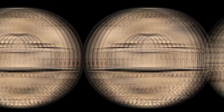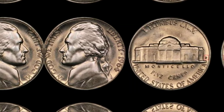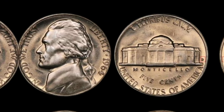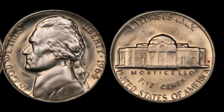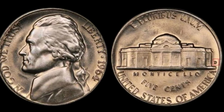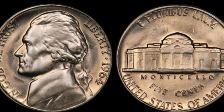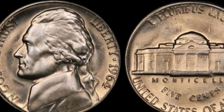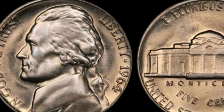Coin shortages were affecting the economy, and the U.S. Mint was producing billions of coins. This mass production made it difficult to control mint errors, and as a result, certain rare variations of the 1964 Jefferson nickel emerged. One of the most famous of these variations is the no-mint mark Jefferson nickel. What's even more intriguing is that the 1964 Jefferson nickels were produced in such high numbers that the mint didn't just use their facilities in Philadelphia and Denver, they also utilized several older dies and methods.